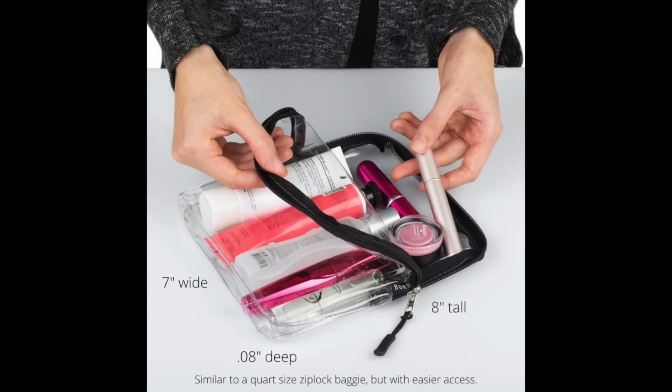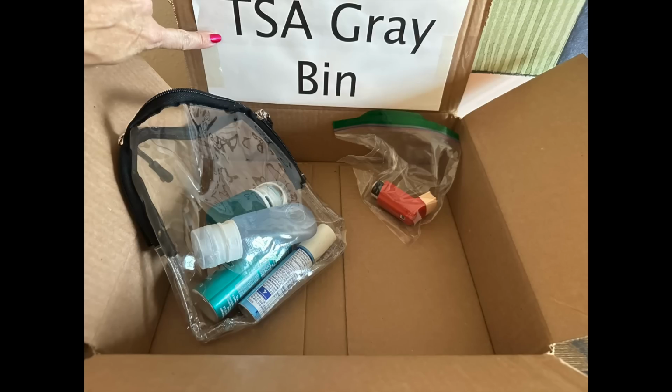And then this one I've shown before on my Amazon haul. It comes in a set of 4 or more, and because the zippers go over the edges, you can open it so wide, which means you can fit more in if you pack them horizontally especially. But the zippers are very high quality. It is a fantastic quart-sized bag for liquids.